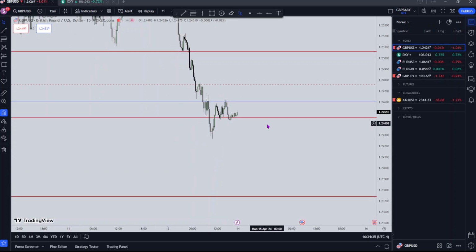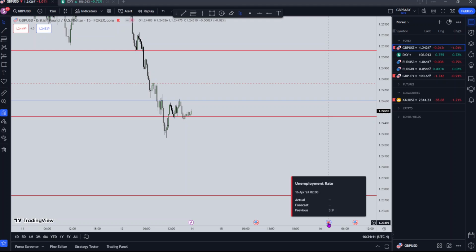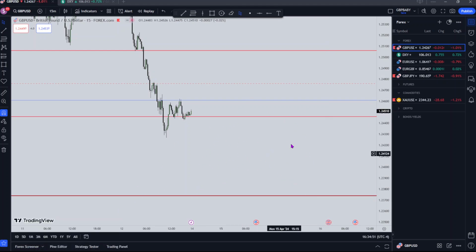So that's everything on pound. Has pound got high impact news? We've got unemployment rate on the 16th, so that's Tuesday. So that's something to take note of. But like I said, after Monday, I'll drop a Monday review tomorrow. We can have a better look at price. We'll have some price action to key off of, and then we can figure out what's likely to happen on the Tuesday. But generally speaking, I'm expecting some kind of down close week.